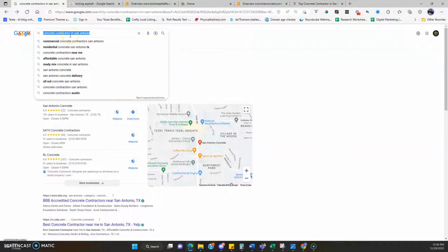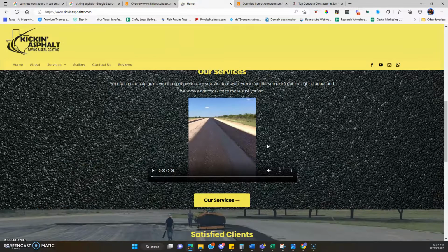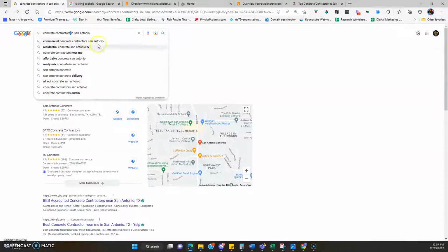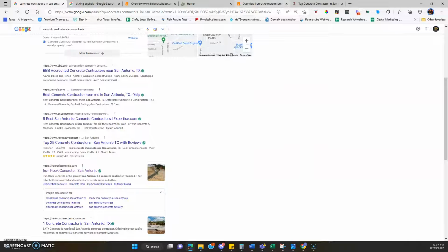This is your targeted keywords search by your target market. So you want to be putting that in your website as well, so that the search engine is really seeing your website as a relevant website for those people who are searching in your niche, right? So that will help you be ranked in this organic section right here.